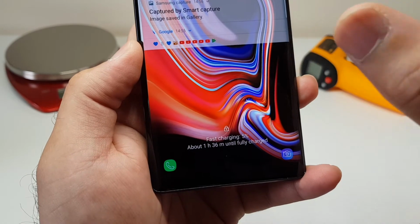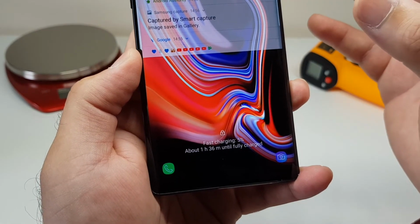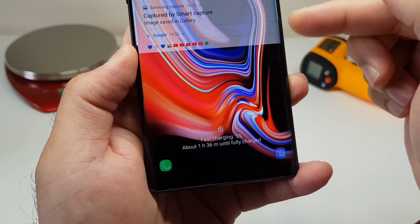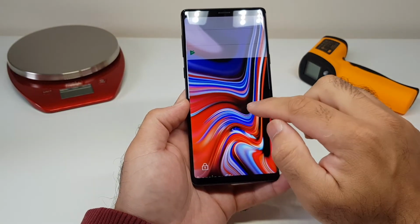But I'm happy to report it doesn't take too long, guys. With the fast charger in the box or a Qualcomm Quick Charge 2 or 3 charger, you should be able to charge this phone in just over an hour and a half, which is fantastic once again.